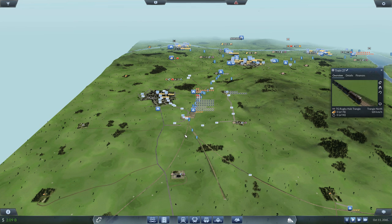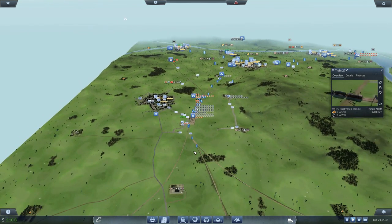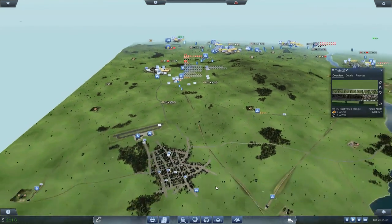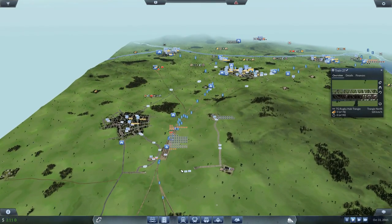But that works on the assumption that we don't set up another complicated goods line and we're going to have to do the same thing all over again. But somehow I don't think that's what's going to happen. I think we're going to end up with multiple hubs. That's a tricky issue, that one. That is a very tricky issue. But you know what? I think that's what we're going to do.